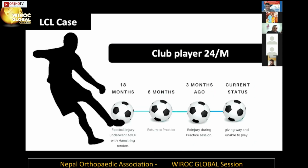I'll tell you one story of one of our patients, who was a club player in the National Football League. 18 months ago, he had a football injury and underwent ACL reconstruction with hamstring graft. Then 12 months after the surgery, he returned to practice. During practice, it was not exactly an injury, it was a simple twist, and then he started complaining of giving way and was not able to play.